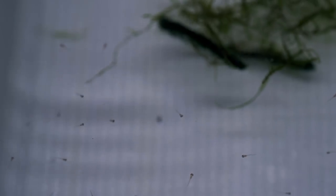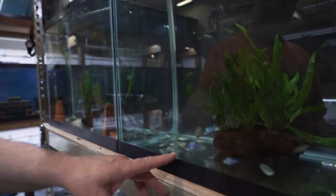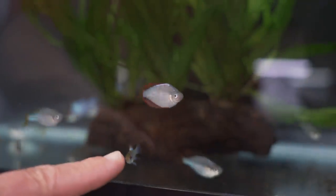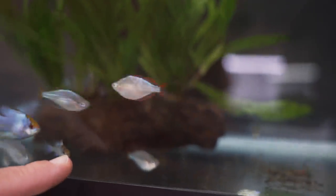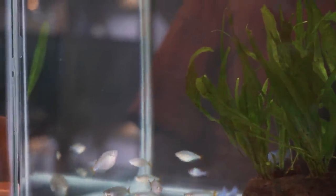So if you could give like two tips on how to spawn these guys, what would you say? Two tips? Okay. Put a mop in, feed them, change the water. At this size, and even a little bit smaller, these are maybe an inch and a half. These are already spawning. Oh, wow. So yeah, that's the size I bought from the store. Yeah. There's a lot of females in there too.